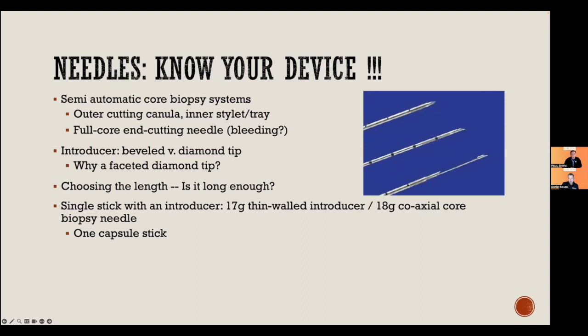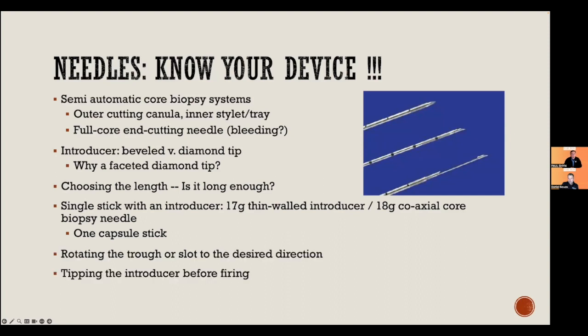We like the single stick approach using a 17-gauge thin wall introducer and an 18-gauge coaxial core biopsy needle. We use a one capsule stick approach and get typically 2 maybe 3 samples through that one stick. Keep in mind, you can rotate the slot or the trough of the core biopsy needle in the desired direction where you think there's more glomeruli.